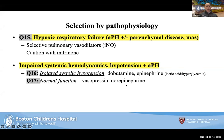Again, these are questions that Reagan proposed. What about refractory hypotension? You've tried the preload. So let's see what that question is. You've tried an inotrope. So what would everybody choose here?